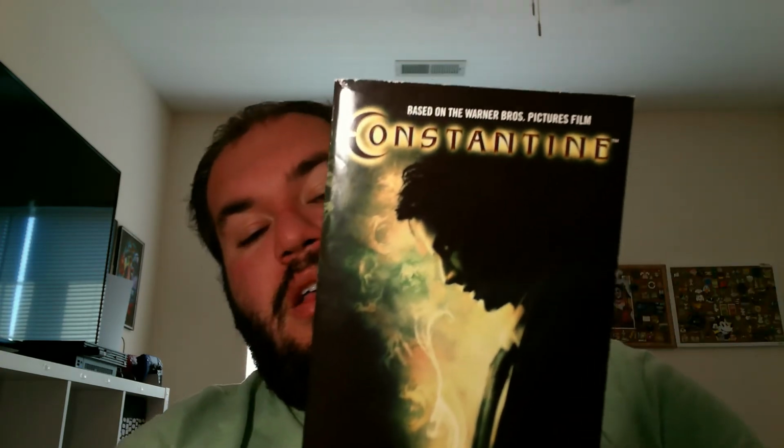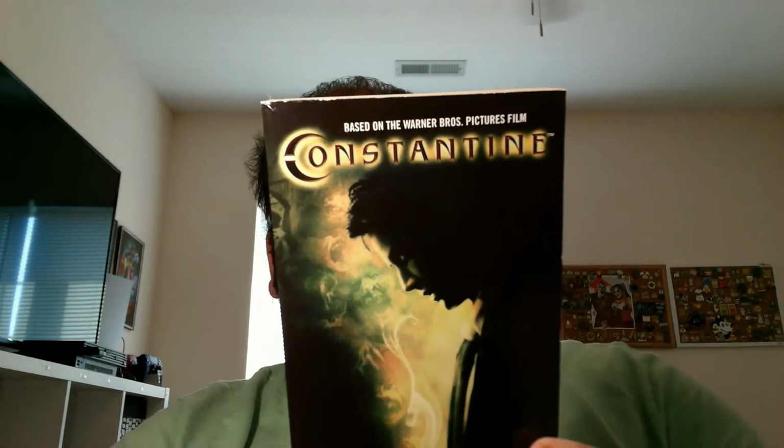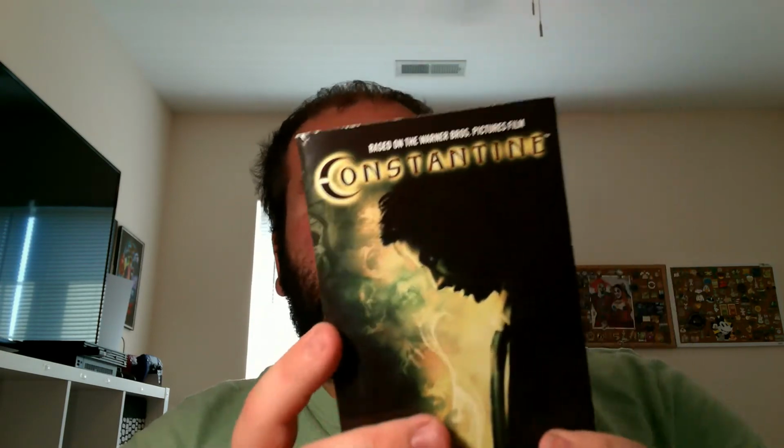But yeah, let's continue into this final stack of books, based on the Warner Brothers picture film, a novelization by John Shirley, screenplay by Kevin Brodbin and Frank Cappello, story by Kevin Brodbin. We have the novel for Constantine, with the greatest Canadian wonder, Keanu Reeves. Let's see, is this one a first edition?